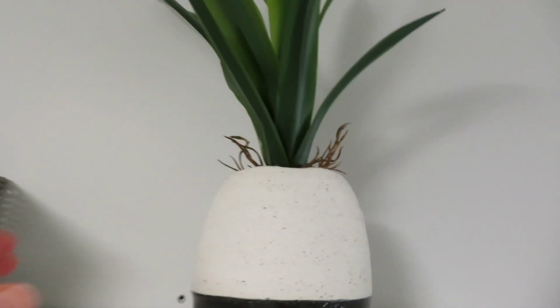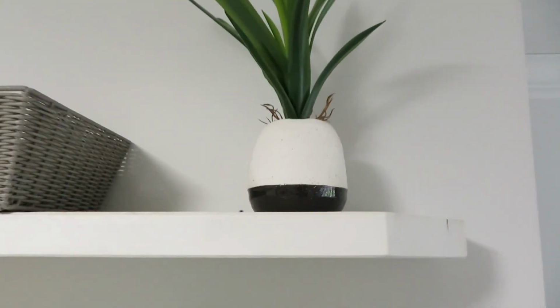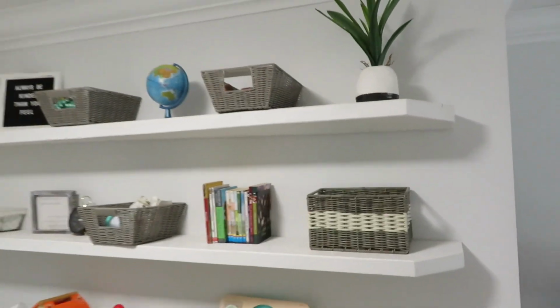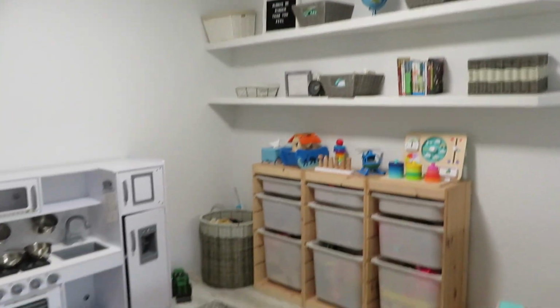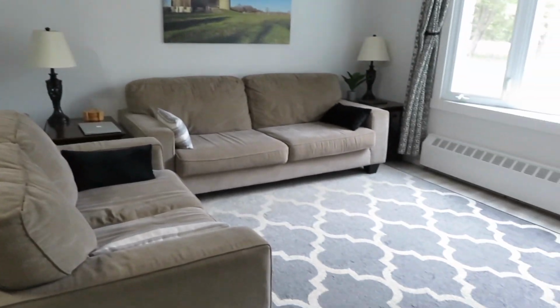And last but not least, I just have this really pretty plant. I love the little pot that this one is in. So that is it. That's really a look at our playroom, everything we have in here. We have our living room over in this space.